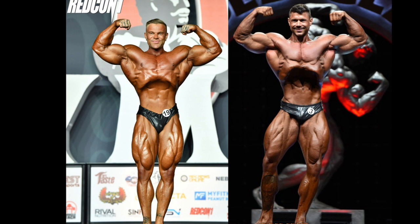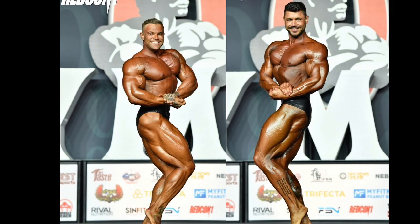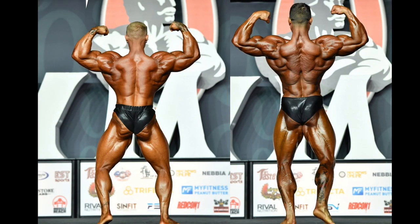So we move on to the side chest. And in my opinion, even though Mr. Mayr looks a bit harder upstairs and he has a bit more muscle separation, downstairs you can even make an argument that Summerfeld has more detail and upstairs he's just bigger and thicker. And all things being equal, bigger is better, so I would say that Summerfeld has a slight edge in the side chest shot.